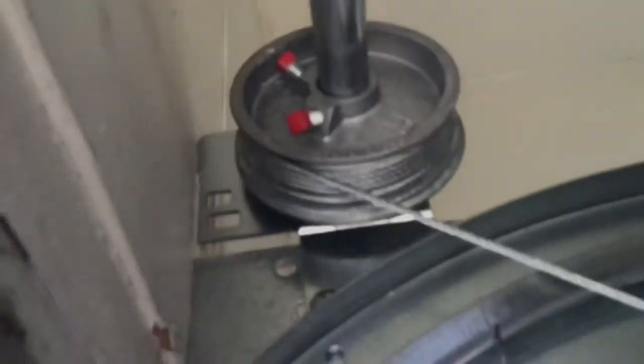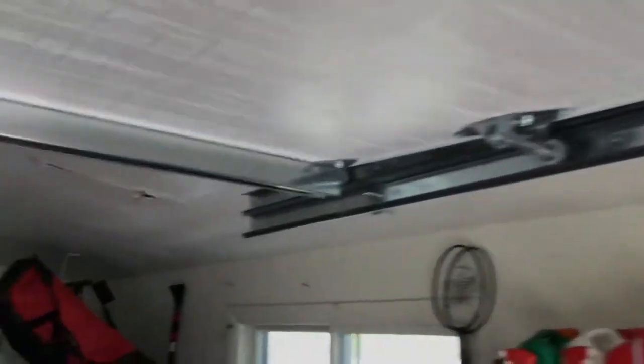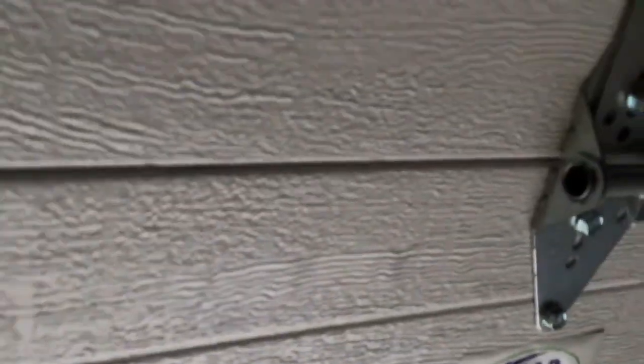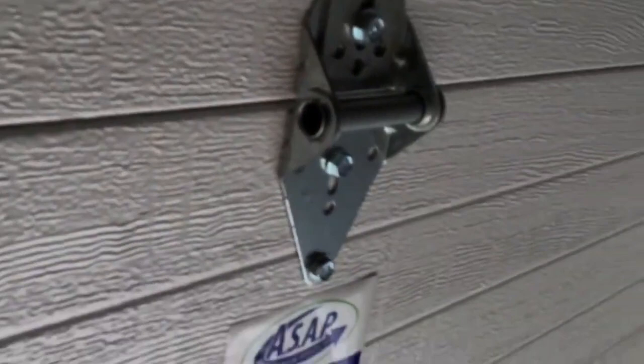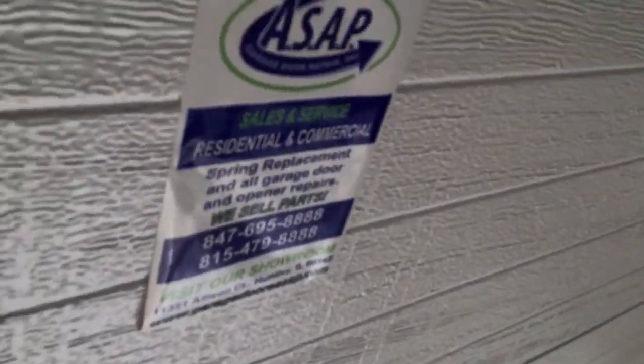Here's the opener. And the torsions. We got the double track up here. And we got the door. If you want a new garage door, all these people, they were awesome.